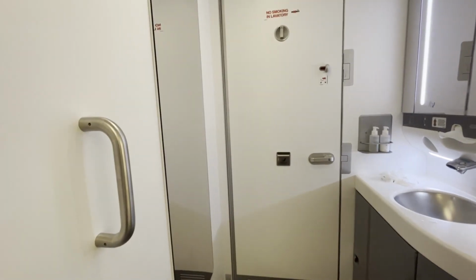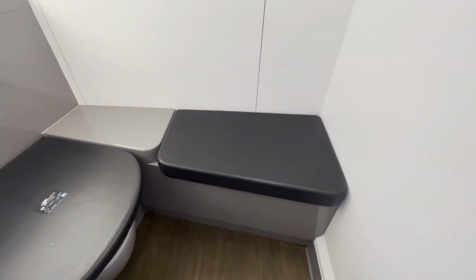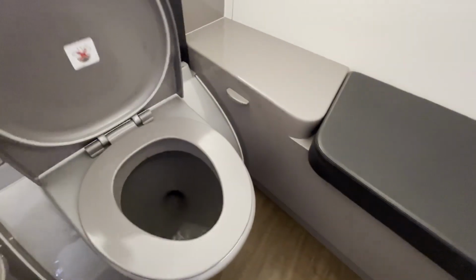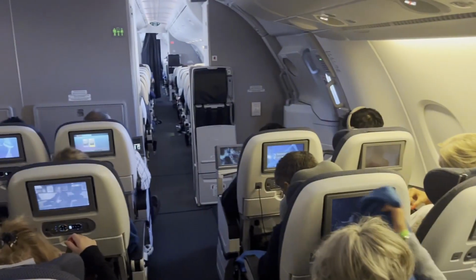So that's how you come in, of course, the full-length mirror, a sink, and you may go, well, hang on, there's a seat that's very comfortable if you're getting changed somewhere to place things. But is there, in fact, a toilet here at all? Well, of course there is. The toilet is here. It's well hidden, a fairly conventional aircraft toilet with a flush.